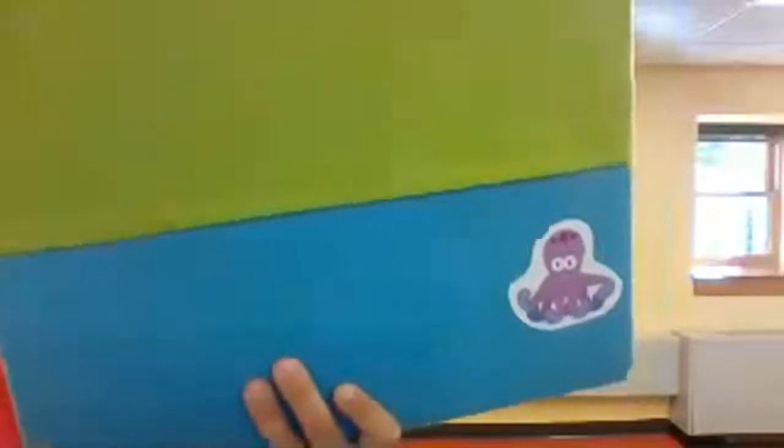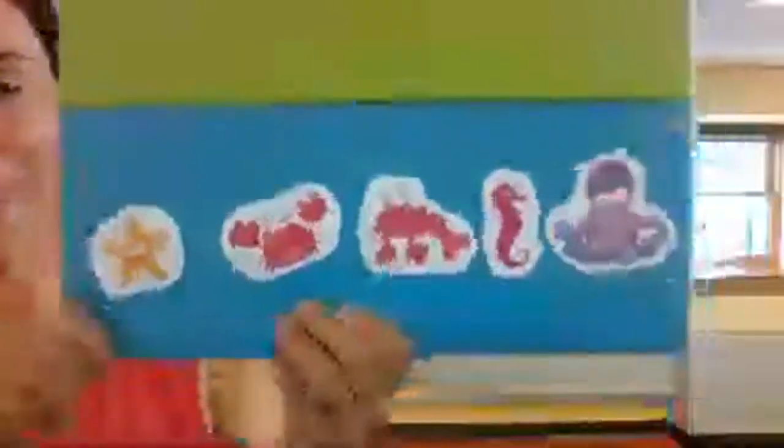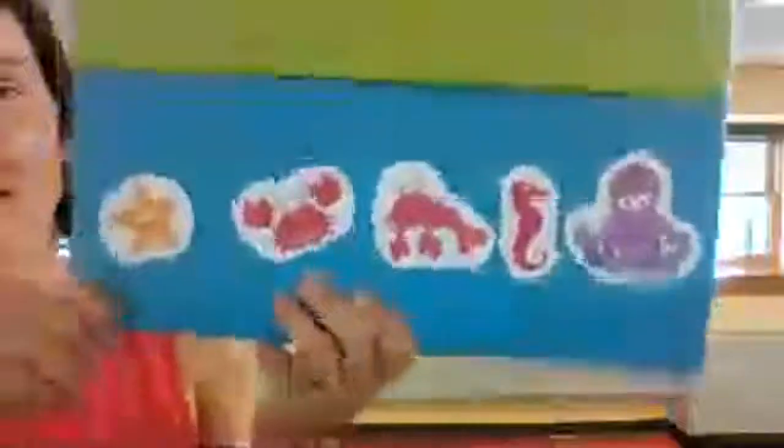Back swims the seahorse. Back swims the lobster. Back swims the crab. And back swims the starfish. And they played in the sea foam, safe in their home. Yay! The end. All right, everybody, I want to do a rhyme.